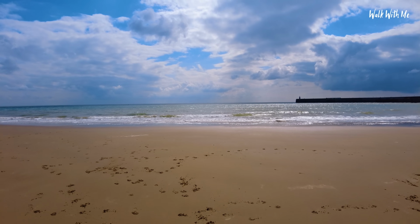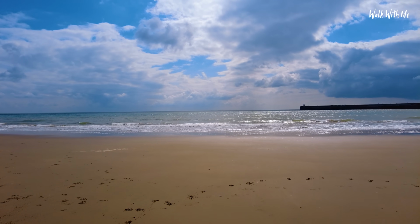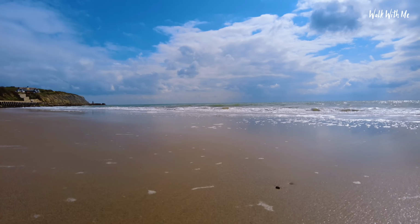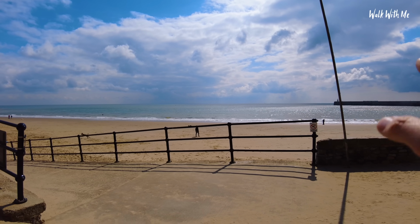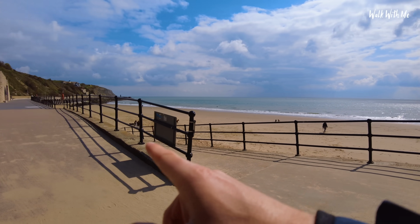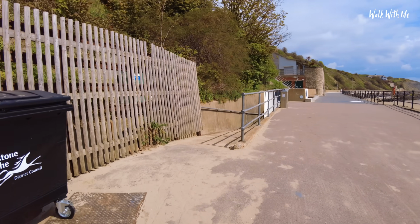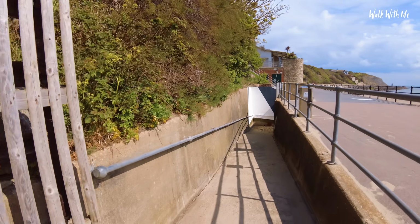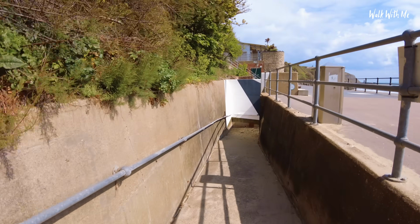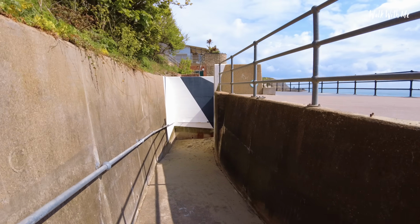Like I say, it's not a place that a lot of people think of coming to for a beach day, but I thought I'd show you this because it's definitely worth the trip. So there's two ways of getting down to the beach. The main boring way, and then there's a slightly different way to walk down to the beach, if you fancy it, where you go basically under this bridge.